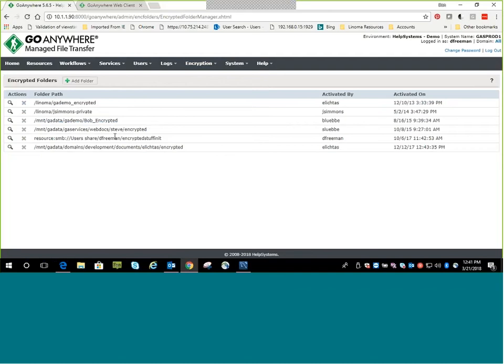So this is going to use unique GoAnywhere MFT built-in AES 256-bit encryption keys to encrypt this data. So the only way that you can encrypt and decrypt this data is by using an authorized GoAnywhere user or process. So that's one way that you can make sure that you have end-to-end encryption.